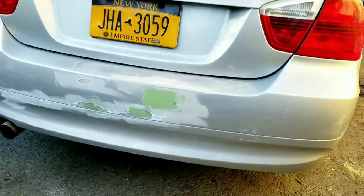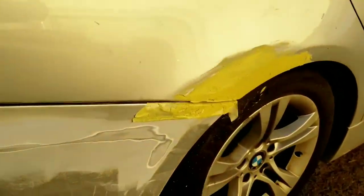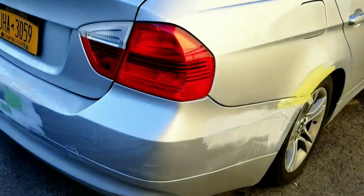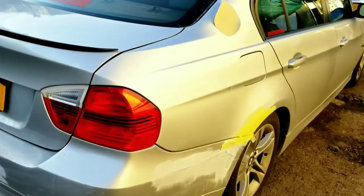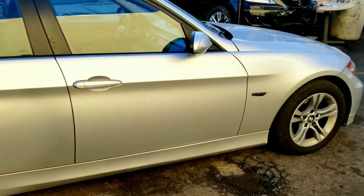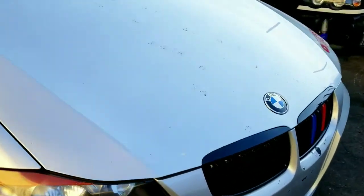Yeah, so I'm in the process of the bodywork. In the corner right there. Just going to do the entire bumper. I might do the front bumper tonight also, and the hood again. Yeah, might do the bonnet also. See these cat prints. Fucking cats.